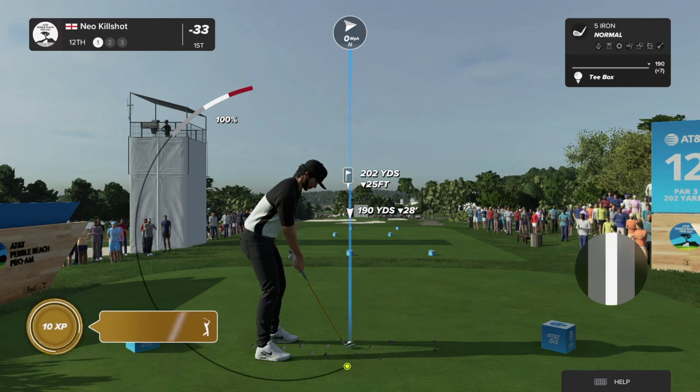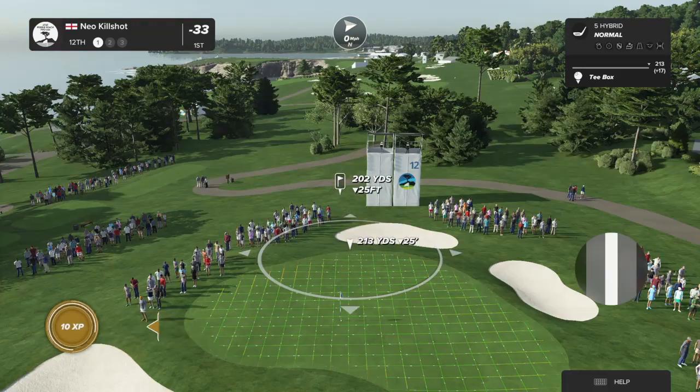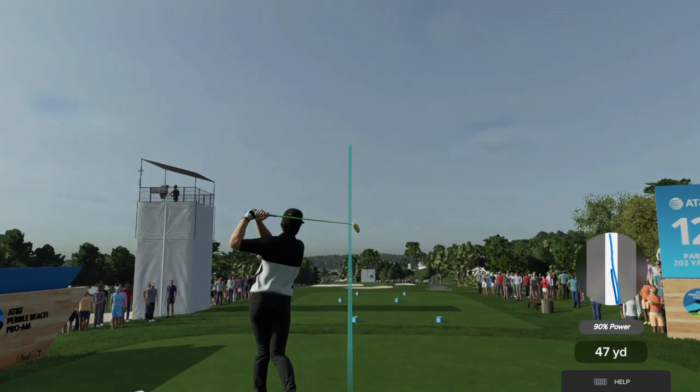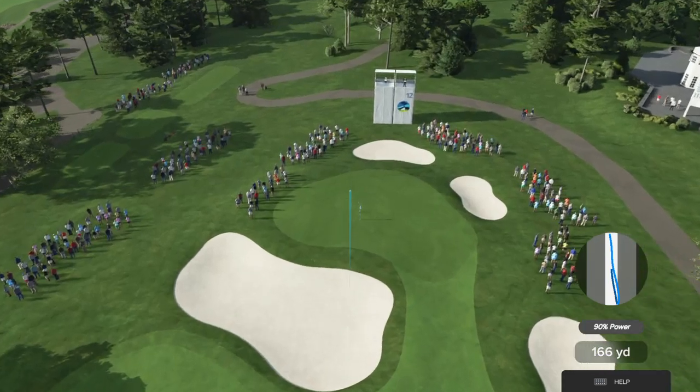Let's see what happens here at the 12th. And this is a mean one. Not going to lie. It's mean. It's right around 185 yards, but the green, once again, very tiny. You come up short in that deep bunker, you're bound to make a four. This one looks just a fraction too long to me.